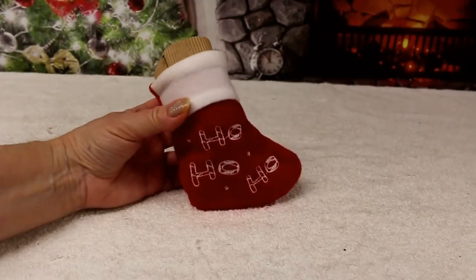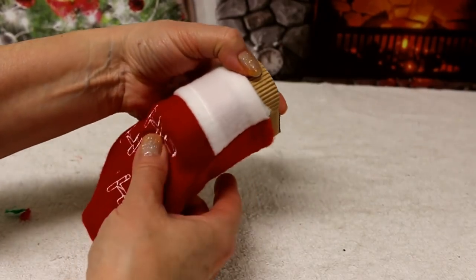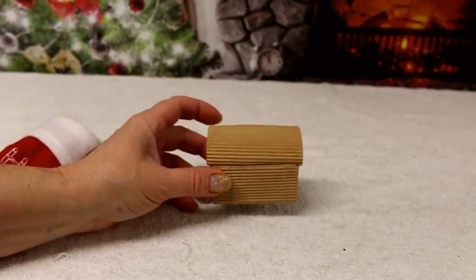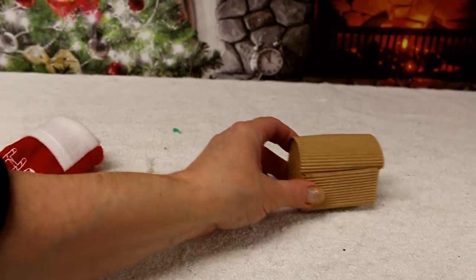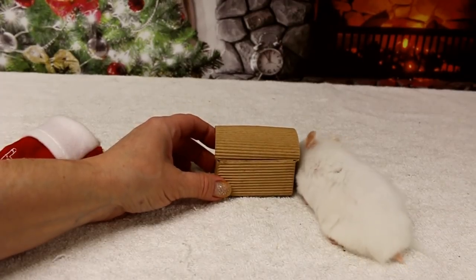Okay, so Jules has her own stocking. And there's a little treat. It almost didn't fit, but it's a box. Let me get it out for her. It's a foraging box, and she can just chew on that or open up the lid. So I'm just going to put her down, let her smell the... Come on, Jules. Come on, Jules. There we go. You want to open?